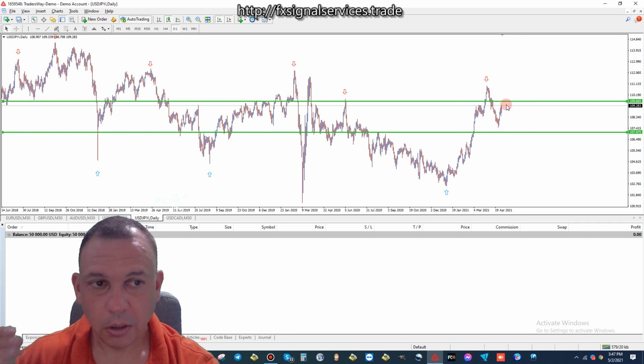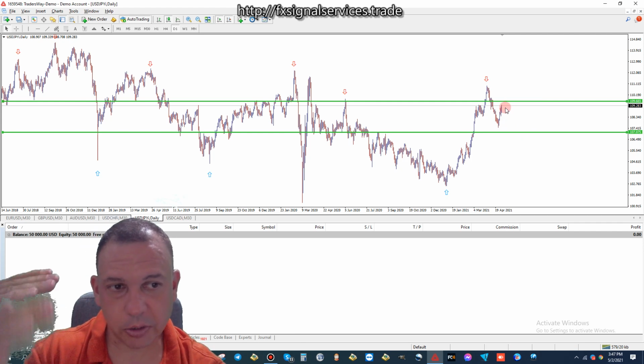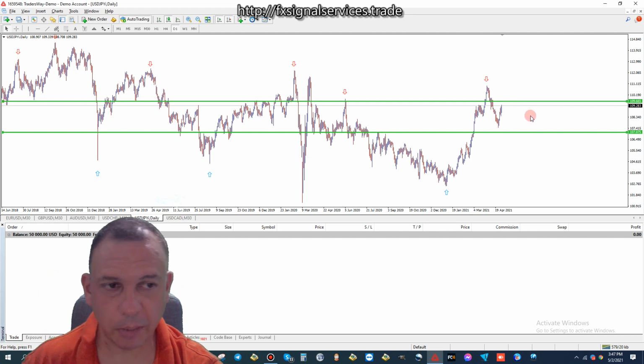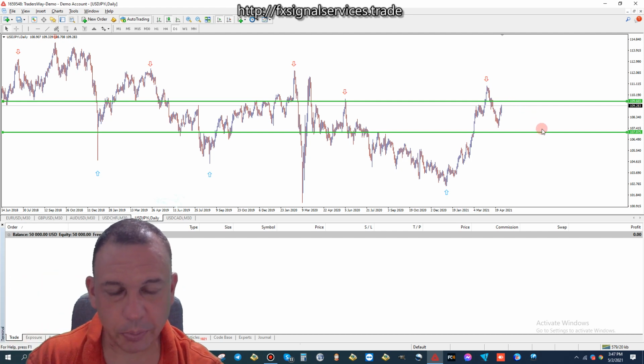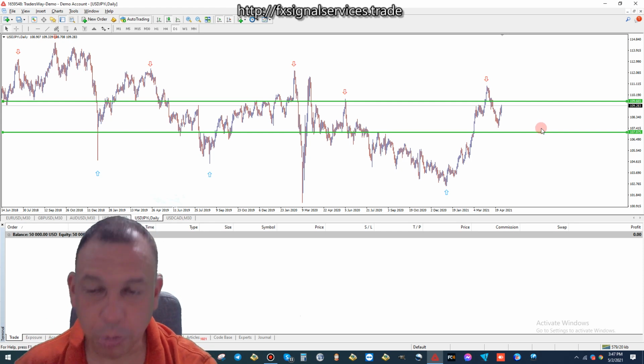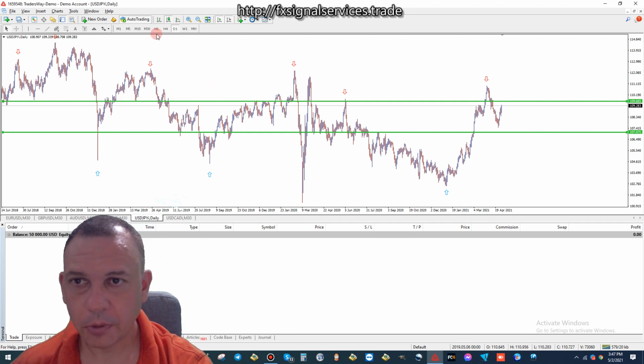Okay, so like right now, like I said, we're going to see the price go up and down this week, and then next week we'll see it drop back down, and then probably the following week drop even further, and then probably going towards the end of the month, end of May, we'll see another blue arrow form on the daily chart. Okay, so that's what's going to happen long term.